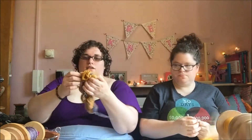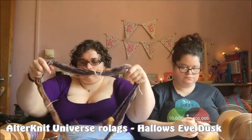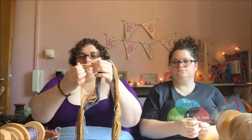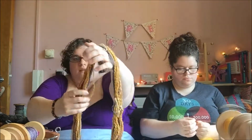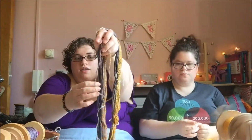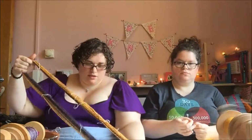The rolags were called Hallows Eve Dusk. So they were rolags that started with this yellow colour. It's got a ply of brown in there. I went to a brown, and then finished off with this lovely purple. So I spun these long draw.